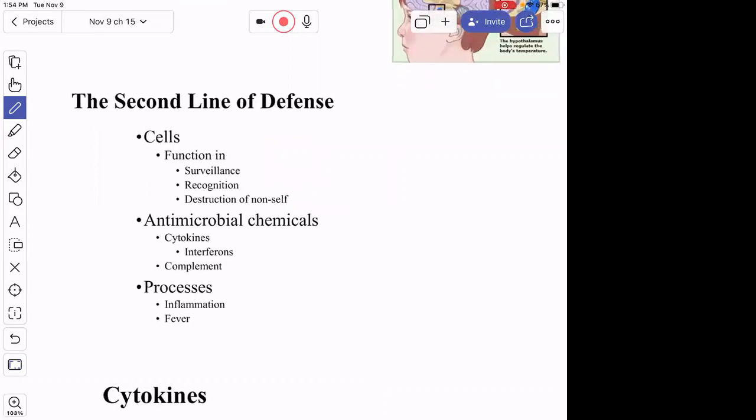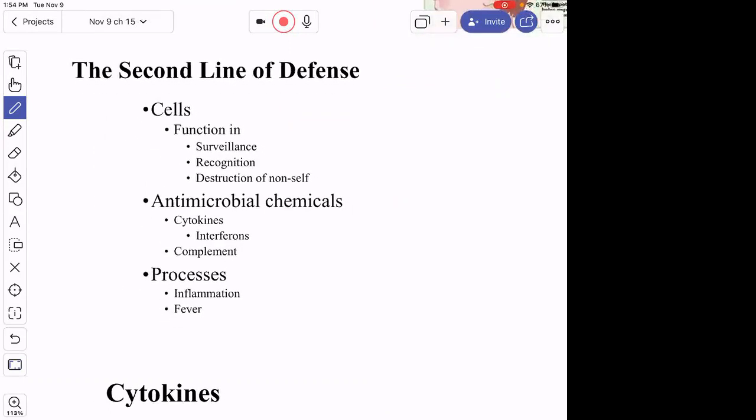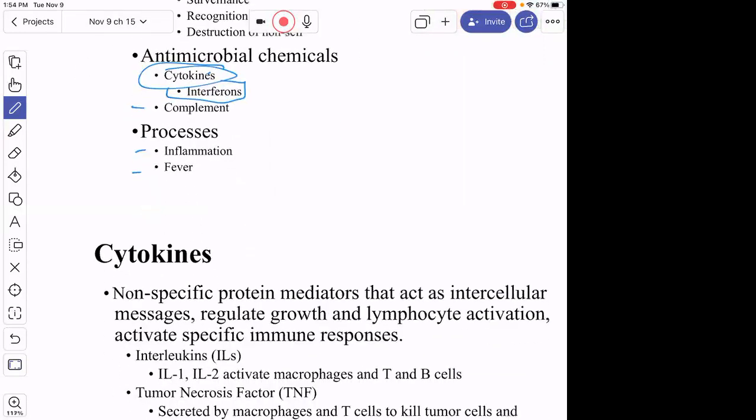All right, so we're almost through our second line of defense. We talked about cells last time. We talked about complement, inflammation, fever. One more thing I just want to circle back to briefly here is some of these signals that I've already mentioned, and that's cytokines.